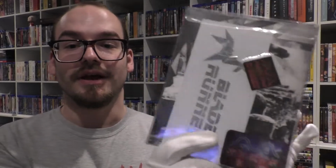I obviously have to show off my latest one as well, the Blade Runner Final Cut. I just did a video on this, so that's definitely up on the channel already. Beautiful steelbook, not an amazing set, but definitely a beautiful steelbook, and I love the art cards and everything that comes with it. The booklet and the slip, not amazing, but not terrible.